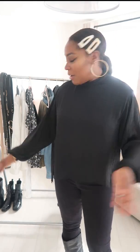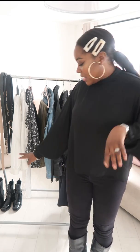I think these are sort of looks that anybody can recreate in their wardrobe. Most people will have a black blouse or a pair of jeans or something in their wardrobe. I've got three pairs of boots, one pair that I've got on now and two down there, black boots. So again, something that you will have in your wardrobe.